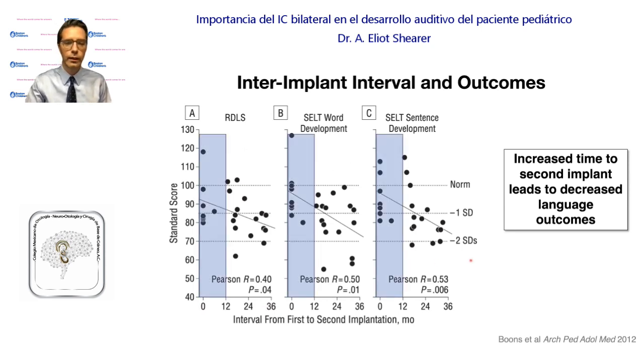And this is what's very interesting, I think, about this study, is that you can see if you perform cochlear implantation in less than 12 months, or as close to 12 months as possible, it seems to work the best to improve language outcomes. So most of the decline in language outcomes seems to happen at about 18 months and on.